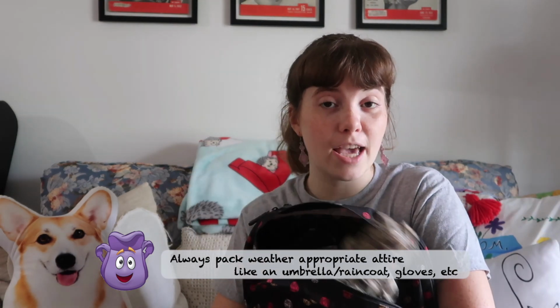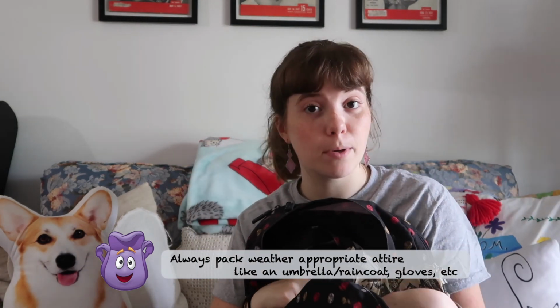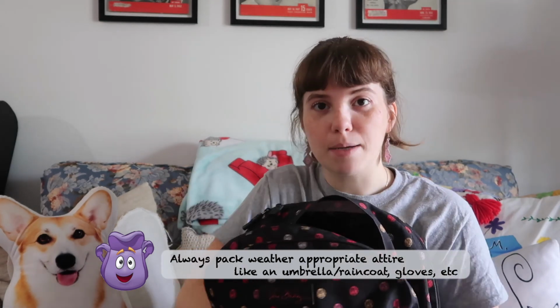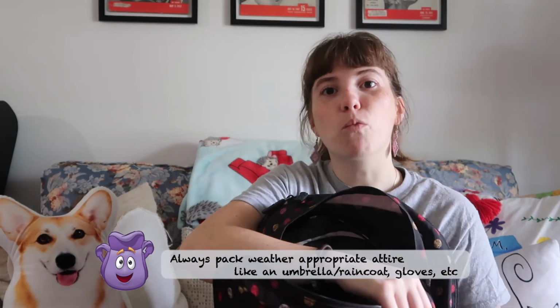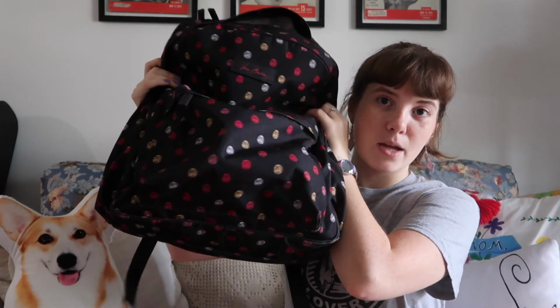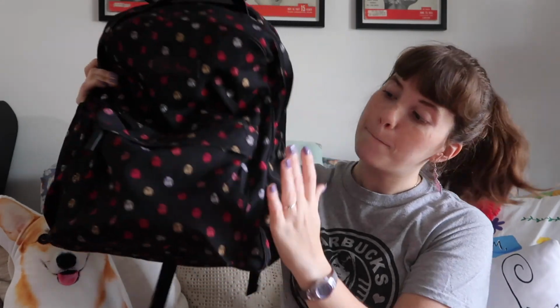Very helpful to have. And in the winter when it's snowing, I'll put my earmuffs and my gloves and my scarf in this front pocket as well. So that's kind of just like my extra clothes, my weather necessities pocket. So that is very important. So those are the main body of the backpack, and then we have some cute little pockets in the front.